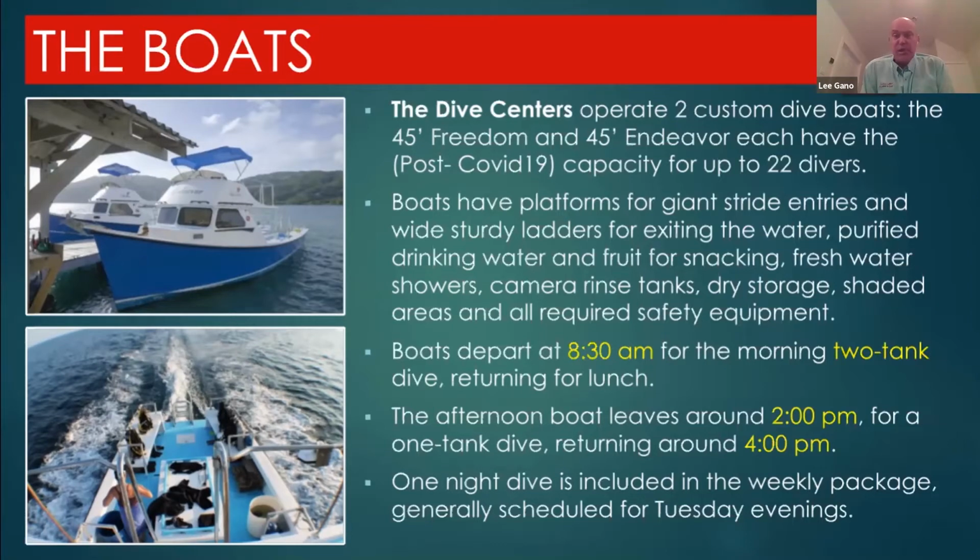Our typical schedule is that boats will depart for the morning dives, and that's a two tank dive. We'll leave about 8:30 and then get back around 12:30 to 1 to have lunch. Depending on when we get back, we'll then give everybody time to eat lunch and relax a little bit. And then we have our afternoon boat, which will leave around 2:30 for a single tank dive that gets back around 4 o'clock. Gives you plenty of time to get in the lazy river and have a sunset snack.